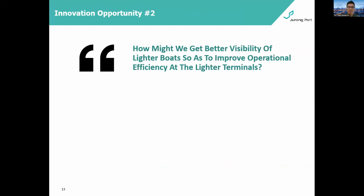I'll move on to the second problem statement that we mentioned. Right, so the second problem statement revolves around lighter boats. We are interested to see how we can get better visibility of the lighter boat so as to improve the operational efficiency at the lighter terminals.